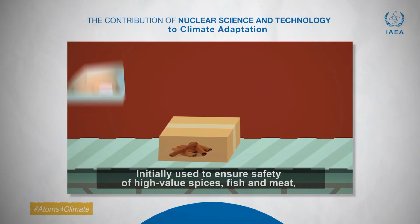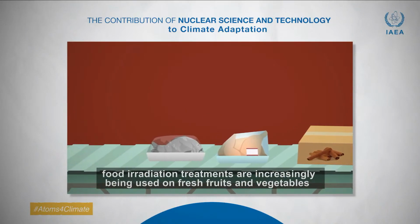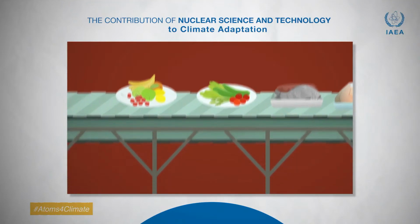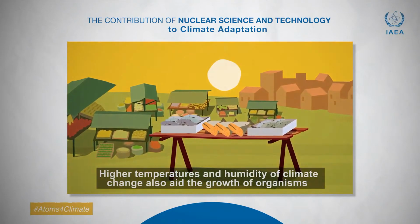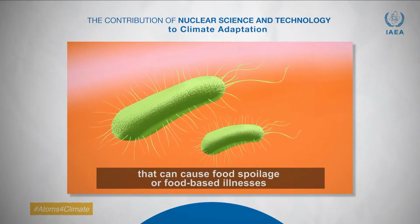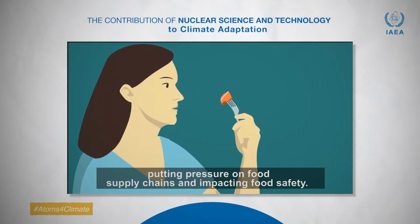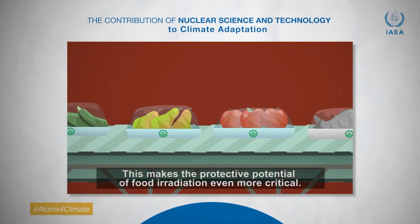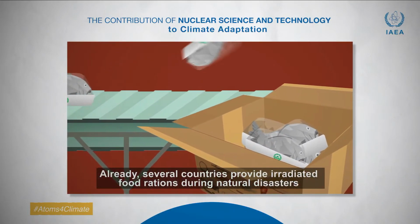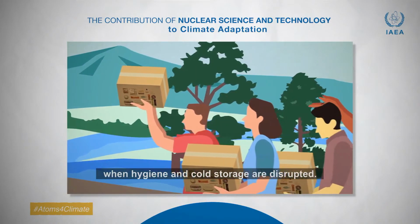Initially used to ensure safety of high-value spices, fish and meat, food irradiation treatments are increasingly being used on fresh fruits and vegetables to prevent the spread of invasive insects. Higher temperatures and humidity of climate change also aid the growth of organisms such as bacteria or molds that can cause food spoilage or food-based illnesses, putting pressure on food supply chains and impacting food safety. This makes the protective potential of food irradiation even more critical. Already, several countries provide irradiated food rations during natural disasters when hygiene and cold storage are disrupted.